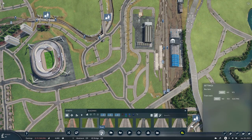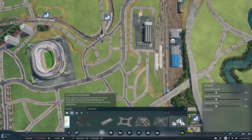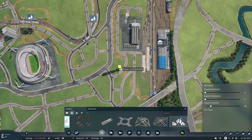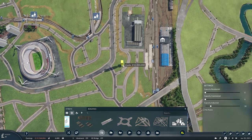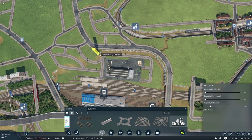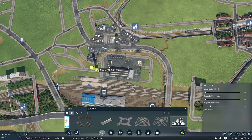Are we ready to attempt this? Oh dear, this is going to go so wrong. Here's our town. No residential, no commercial, 100 industry. Maybe we can start off with 60, 50. Oh dear, 10 million. I hope you don't build in strange places. I'm a little bit worried about this. We'll do it anyway. Go.